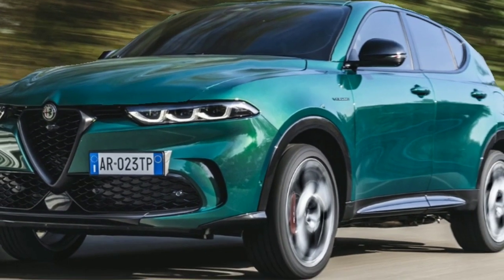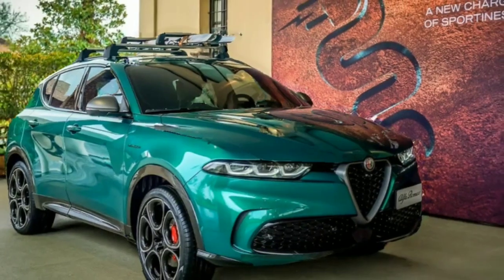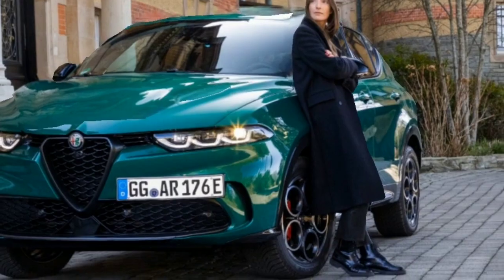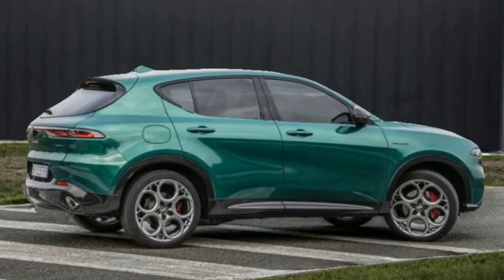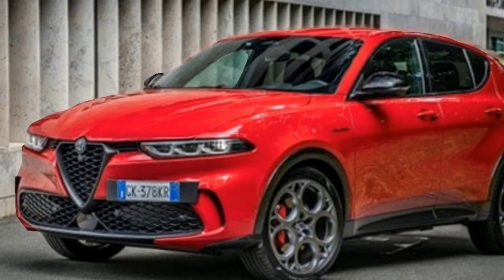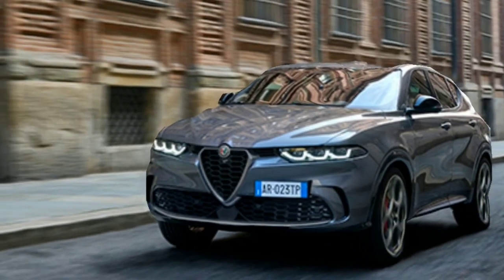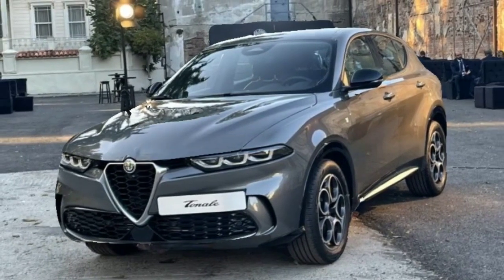The powertrain in the Tonale PHEV is an improved version of the one in the Jeep Compass 4Z. It uses the same 1.3-liter turbocharged 4-cylinder petrol engine with 177 horsepower to power the front wheels with a 6-speed automated transmission. With 121 horsepower, the electric motor powering the rears is more potent than the Jeep's. The battery is bigger as well, with a 15.5 kilowatt-hours capacity.